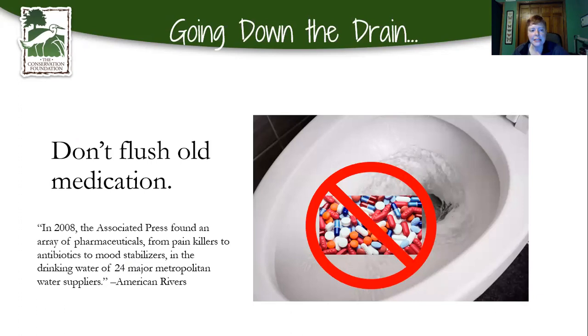And I can't believe we have to say this, but don't flush old medication. Not nearly long enough ago, I went to my local pharmacy and said, hey, I've got some old medication. What should I do with it? And the pharmacist said, oh, just go ahead and flush it. Okay. I knew that was not the right answer. And it turns out it definitely is not the right answer.